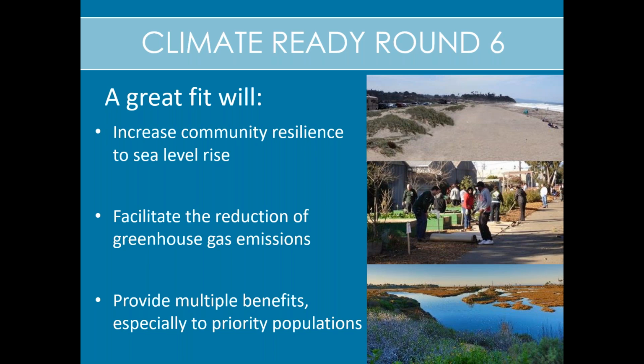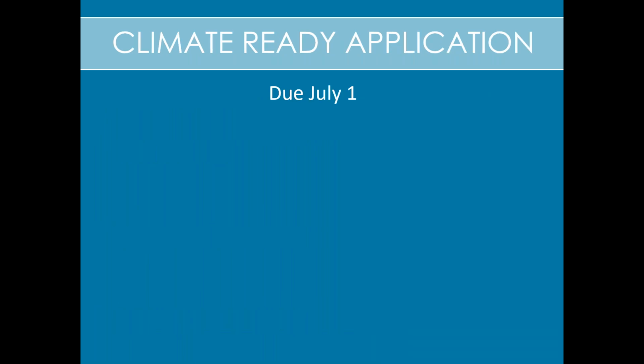We're definitely looking for projects that have some aspect of greenhouse gas emission reductions or that enhance the ability of natural systems to sequester these greenhouse gases. And finally, as we mentioned, providing those multiple benefits we're looking for, as well as benefits directly to priority populations. Now we'll get into the logistics of the application itself. The application is due July 1st.